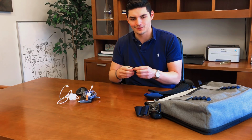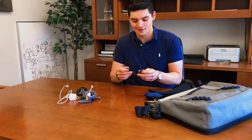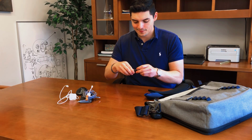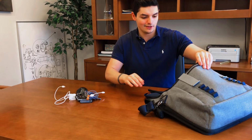So this thing, I think literally it was $5 at Brookstone, one of the aisle items that they try to sell you at the end. It worked for them, but also this thing has lasted me 3 years, and I just keep it hooked inside of my bag at all times. So this all goes together, like I said.